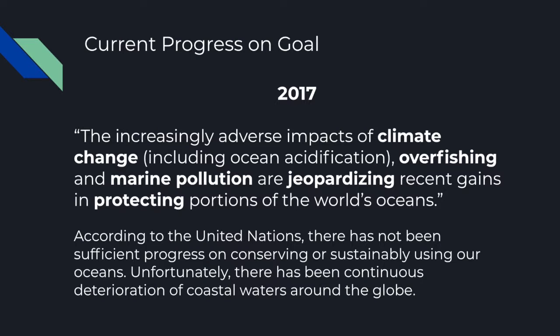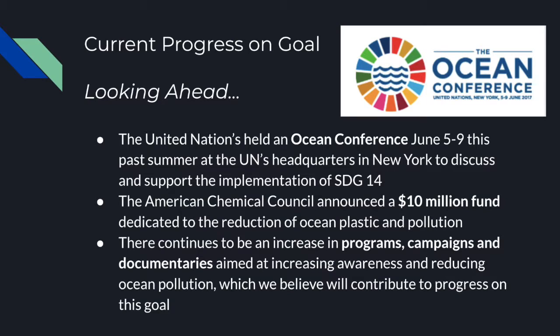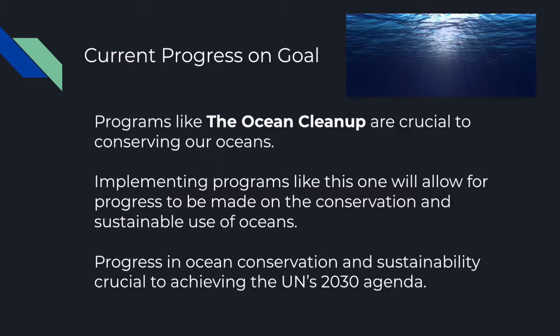In 2017, the increasingly adverse impacts of climate change, overfishing, and marine pollution are jeopardizing recent gains in protecting portions of the world's oceans. According to the United Nations, there has not been sufficient progress on conserving or sustainably using our oceans. Unfortunately, there has been continuous deterioration of coastal waters around the globe.